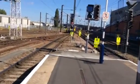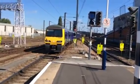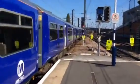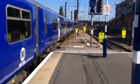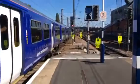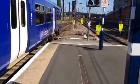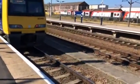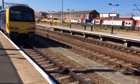About to put into platform 6 at Doncaster is 322481. I'll check the head code in a minute. From Leeds, and that was 4. I was slightly early. 10:08, 2B09 Northern service from Leeds.